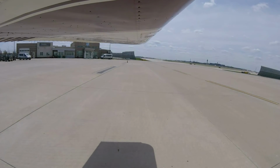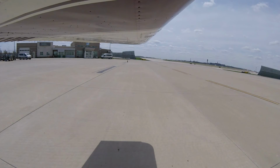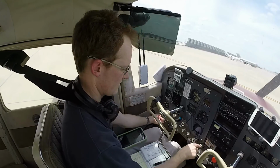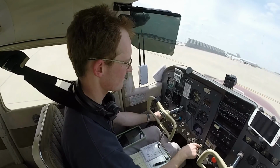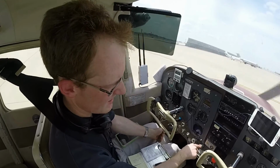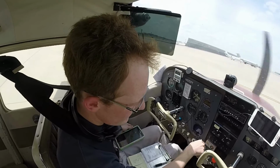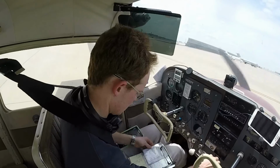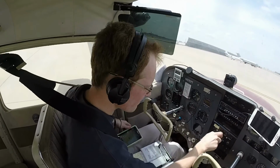Oh. Cool. Clear prop! Clear all around. Alright, throttle set 600 RPM. Actually, leave the brake on. Oil pressure good. Listen closely to the first thing I'm about to hear on ATIS. It's going to come up.